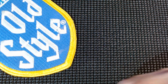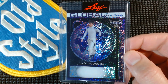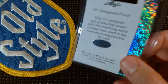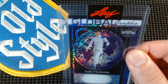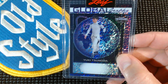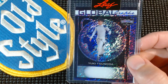All right, and then the other card I picked up was this 101 promo from the National Convention little set. Leaf Global Graphics Vibrance Yuki Tsunoda. He's an F1 race car driver from Japan. And it's an unsigned proof, so it looks like it was meant to be a proof of one of the cards they would get autographed. His autographs on these cards are going for a couple hundred dollars. Let's just say that's the median or mean or whatever. And the other one that's a 101, a green one, I think it's lower numbered than this one, is going for about 60, so I guess this one would be like 75 to 100.